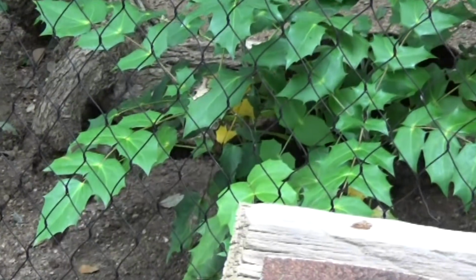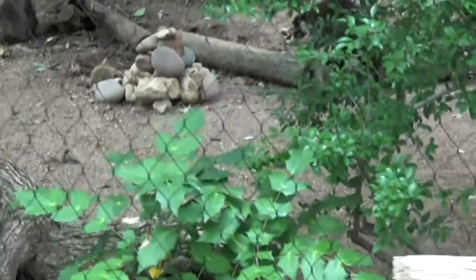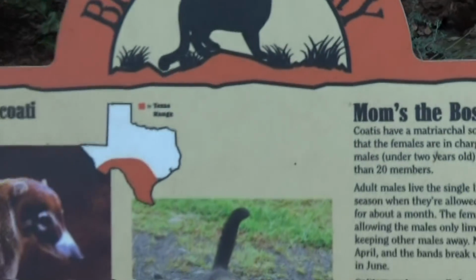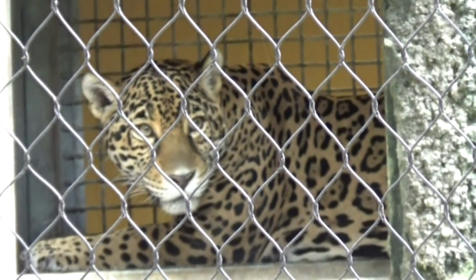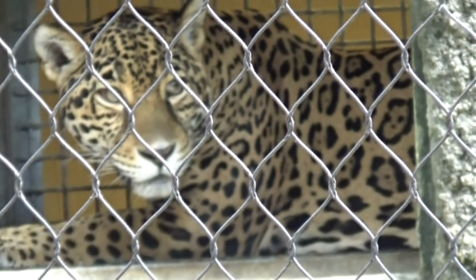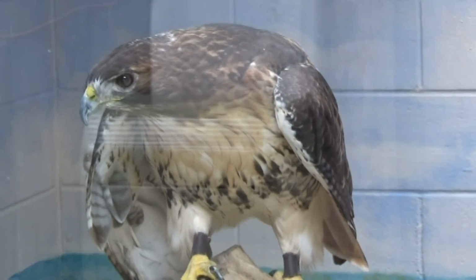Another animal I had no idea was native to Texas is a coyote. These guys are cool. Yeah, they're learning a lot about Texas animals today. Beautiful looking jaguar. Awesome looking bird. Here's a red-tailed hawk.